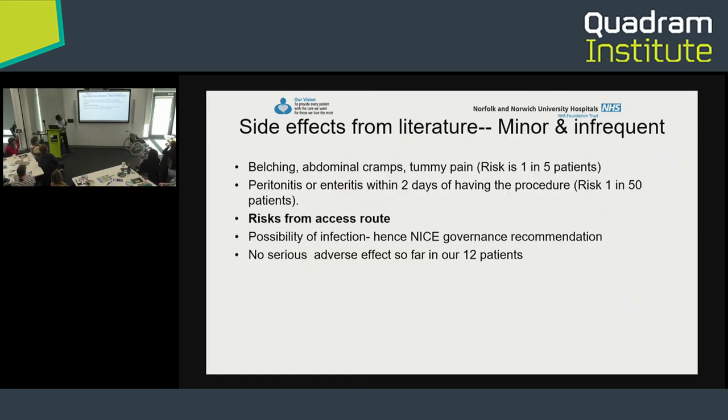So by way of side effects now, if you look through the literature and in our experience as well, there are some minor side effects that people get when you give them any material that you put into somebody's tummy anyway. So things like belching, some abdominal cramps, some tummy pain. And there are risks that come from the route of administration. And that's also something that will come out of the clinical assessment before the route of FMT is chosen. So if somebody, for instance, has issues maintaining their upper airway, then you don't want to give them upper GI endoscopy. So there are risks associated with the tube insertion itself, which is done by the gastroenterologist downstairs.